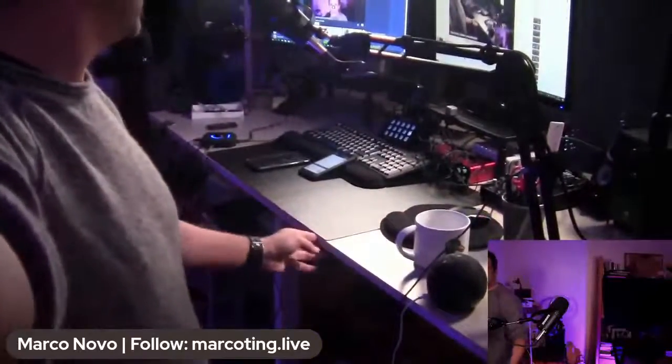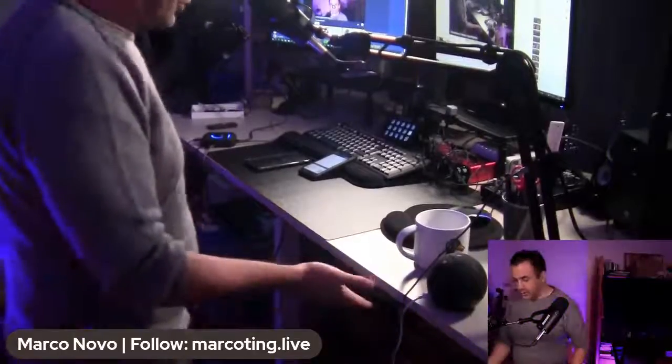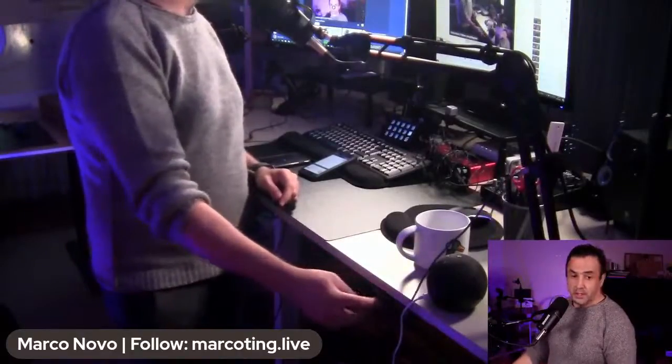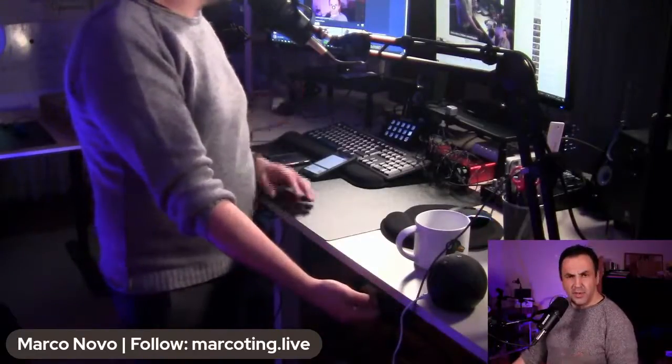I need to adjust the image a little bit. There we go. Here's the control of the table. You have the go up and down buttons. Also, you have four different positions that you can set and the memory button. And let me show you how smoothly the table moves.